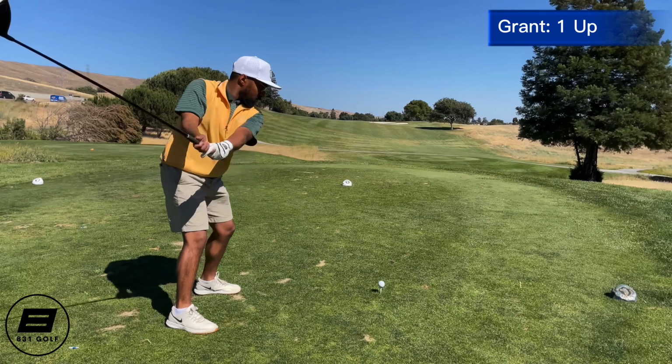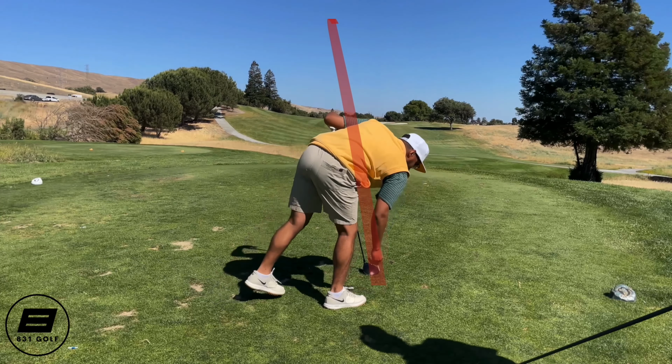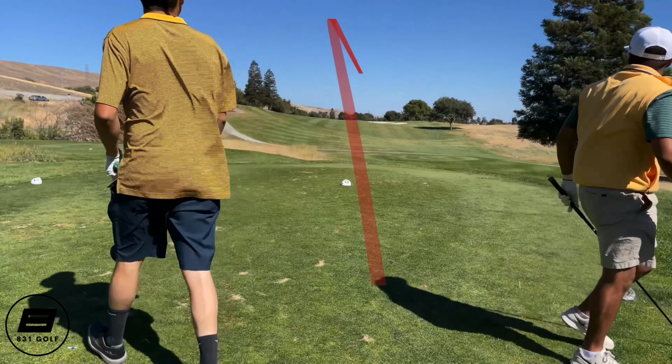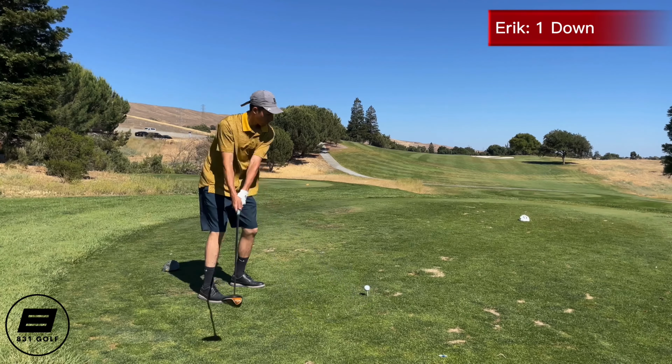But we move on to hole number 12, 569-yard par 5, and it's playing downwind. Eric and I blasted these drives downwind. We probably both hit them about 310 to 320 yards, and he really smashed that one. What a great shot by Eric.